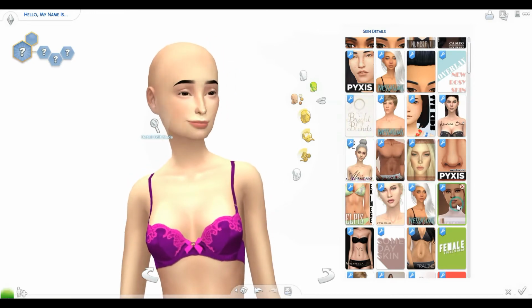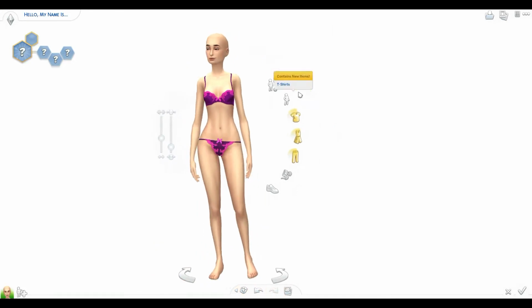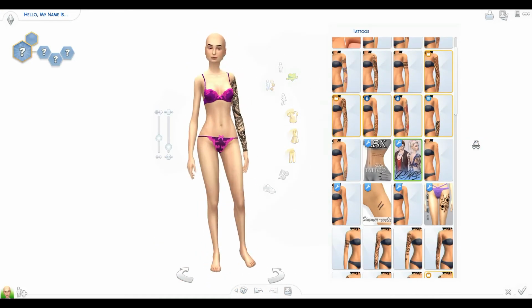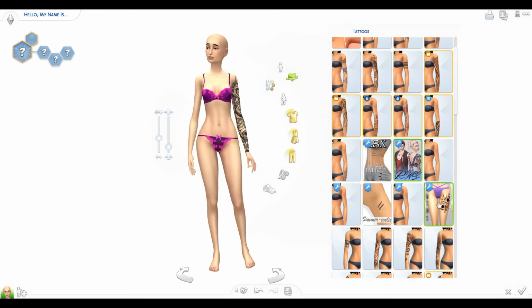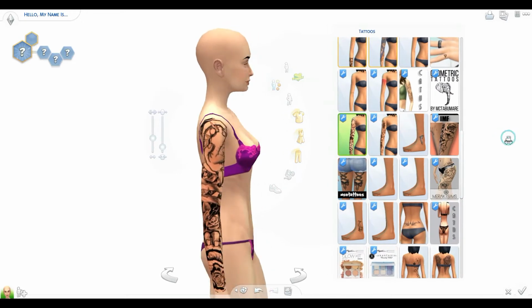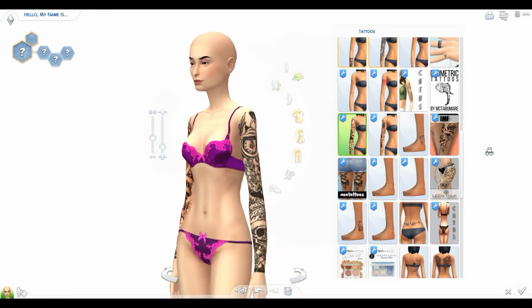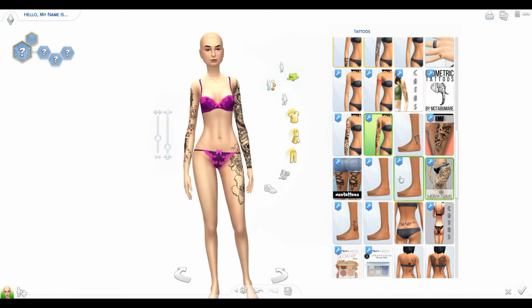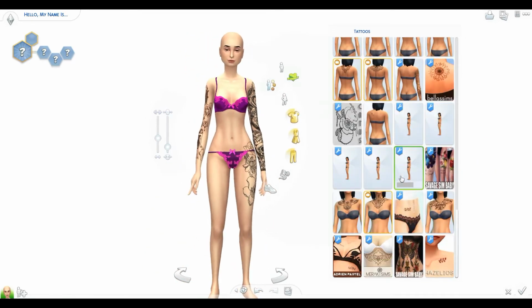So, you know, I threw in some fun color on the hair, and of course this particular sim is going to be covered in tattoos because, you know, there's no way to have a sim inspired by Ink Masters and not have them covered in tattoos. I did think that I had an all-over body tattoo that would have made this a lot easier, but I don't, so I decided to kind of throw some stuff together.